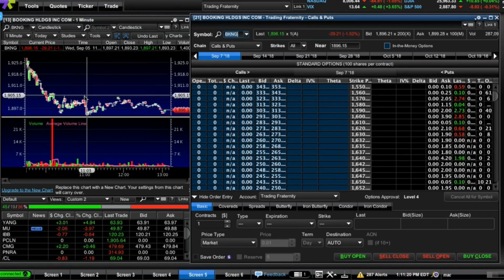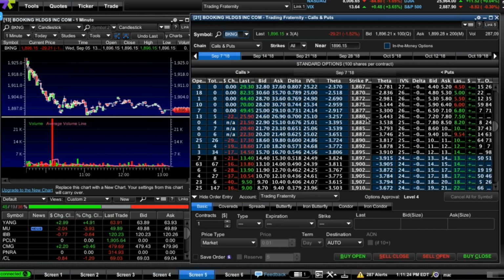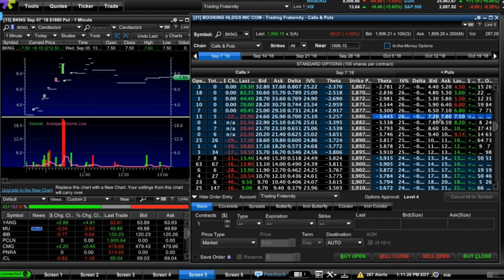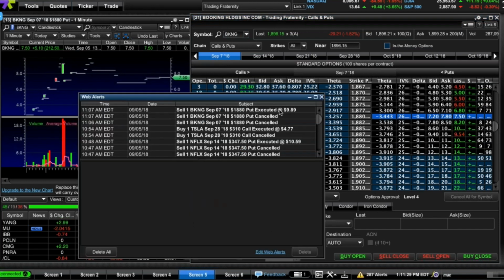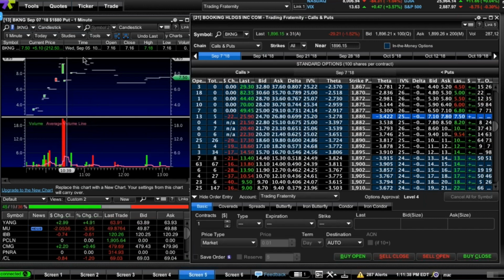So another example, Booking, I sold today. I had the September 7th 1880s, I believe. I sold these at $900. I sold them at 989 today at 1107. And you see where that is. I think that's right here.